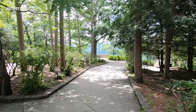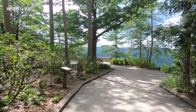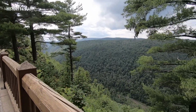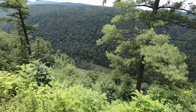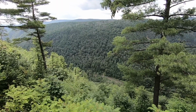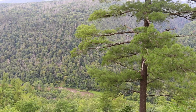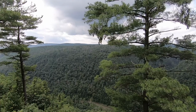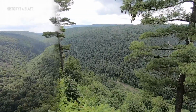All right, let's walk down to the rim. Well, you can hear the river. There's Pine Creek. Oh, there's a vulture soaring. Well, this view area is a lot more obstructed by trees and so on, but you can see down to Pine Creek.